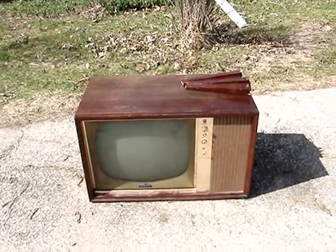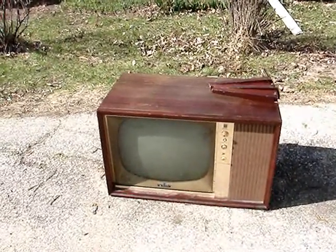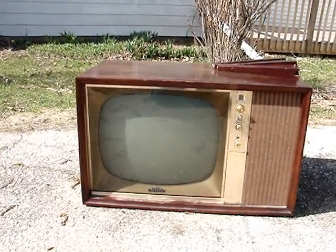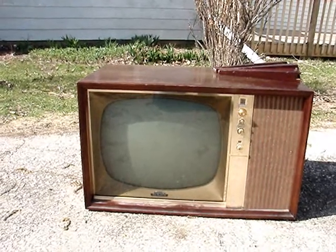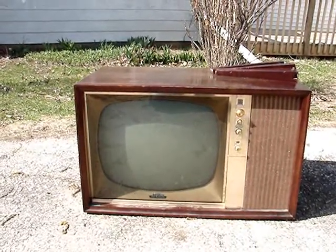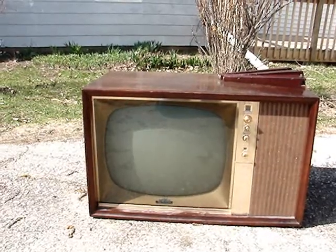This is a recent acquisition. Actually, I just picked it up today. I'm not sure about the year of this set, but I'm thinking that it's no newer than maybe 1958, 59, or 60, right in that area, but I can't really get an exact year on it. I haven't been able to research it that much.